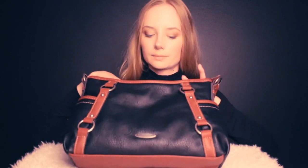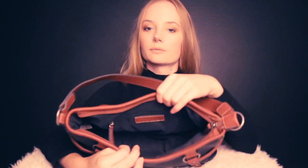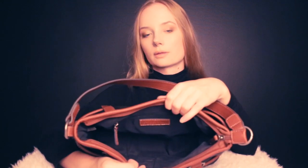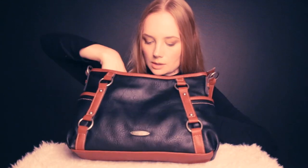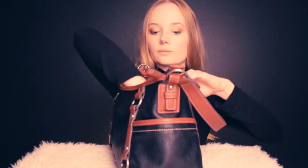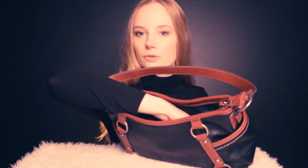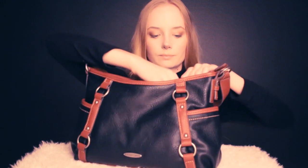We can see inside. So let's see. I'll show you the interior. It's a nice black fabric interior. And this is faux leather. This isn't real leather. So let's see. You have a zipper on one side. It's a fairly deep pocket. I can stick my whole hand inside of it. So maybe any protected items you would want to put in there.